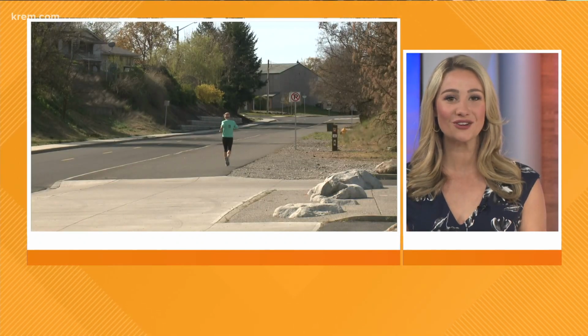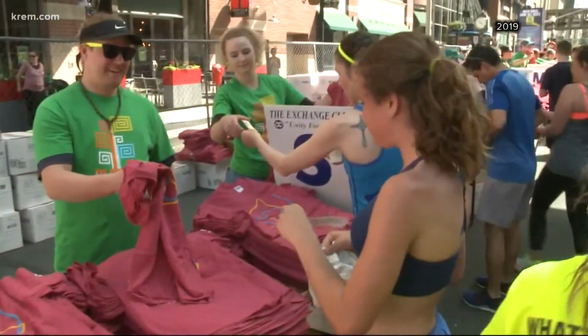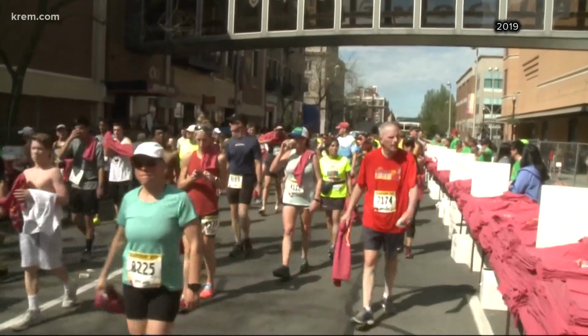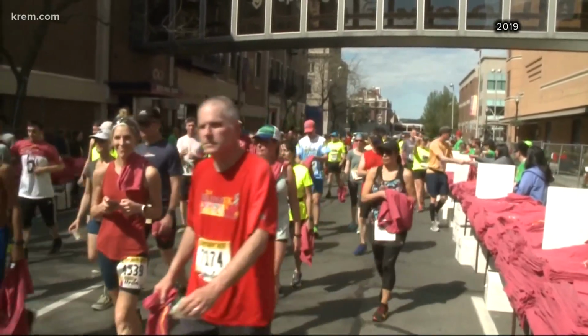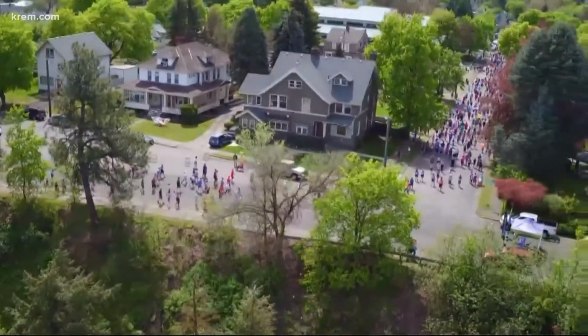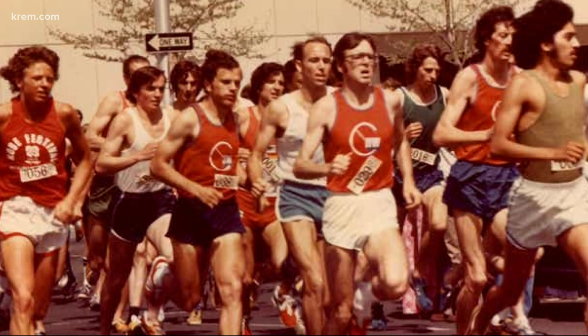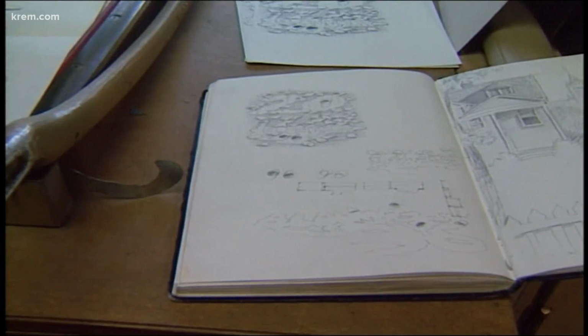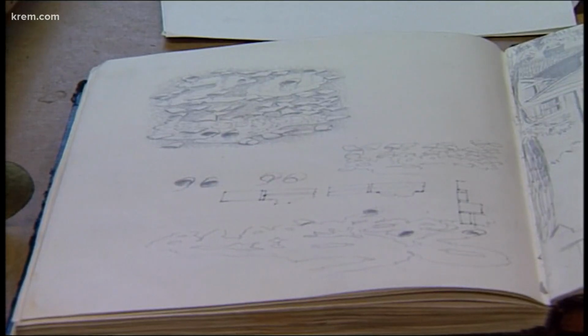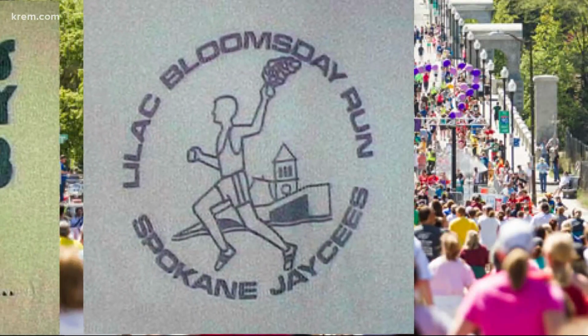How many Bloomsday t-shirts can you remember? It's one of the most well-known traditions in our area. The reveal of the highly anticipated Bloomsday t-shirt is a moment most runners wait patiently for. This year's biggest secret is still under wraps, so let's go back in history. The year was 1977, and the first Bloomsday race was small, only 1,200 finishers. As the years went by, styles and trends changed, and so did the number of people grabbing them as they crossed the finish line. Now, 50,000 people.